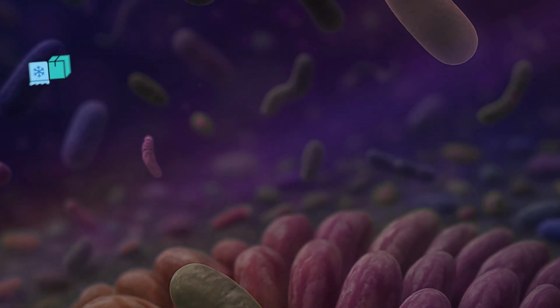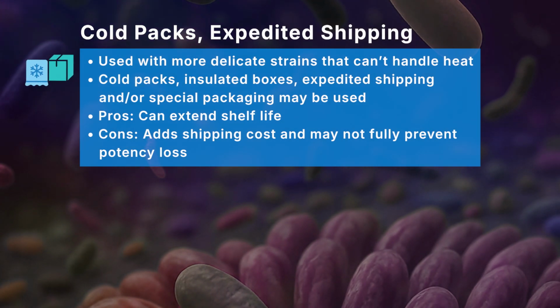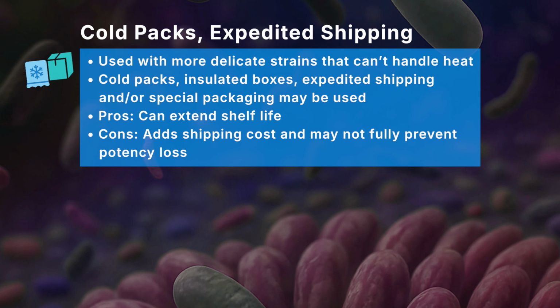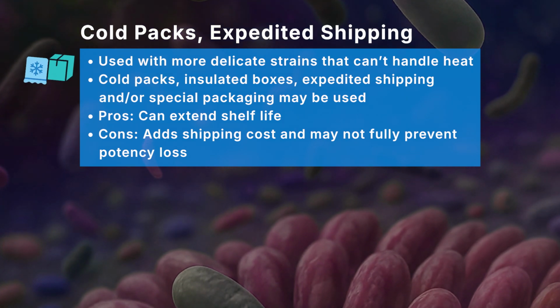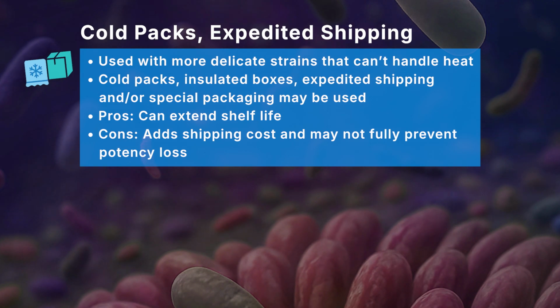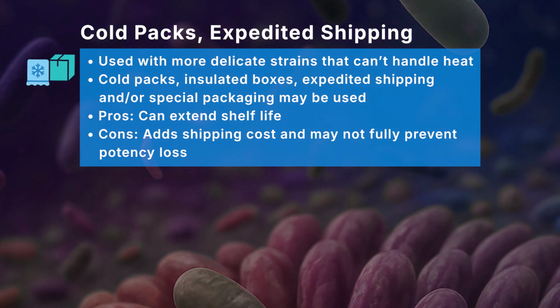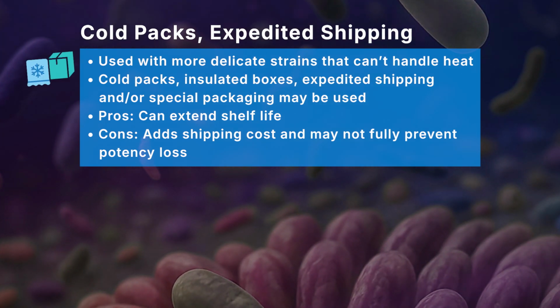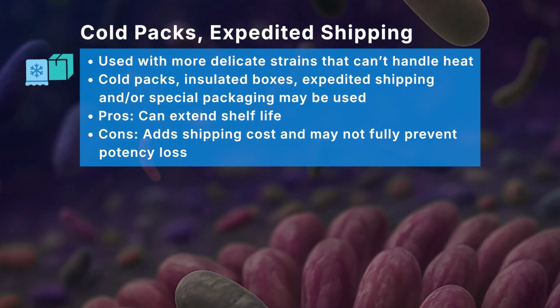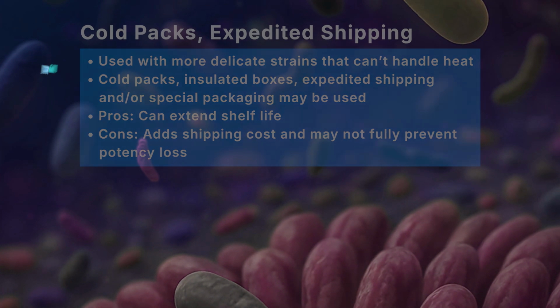Now, this isn't a manufacturing method, but when you have a more delicate strain that can't handle the heat, a combination of cold packs, insulated shipping boxes, and expedited shipping can be used with some probiotics to help them survive hot shipping conditions. Unfortunately, this adds extra shipping costs, and it still may not fully prevent potency loss.